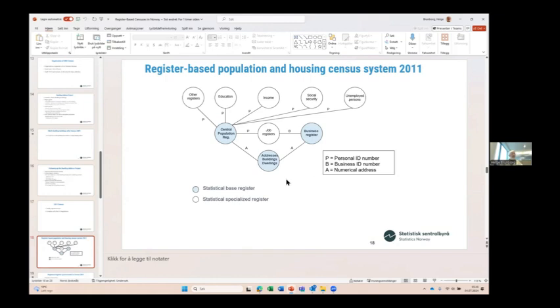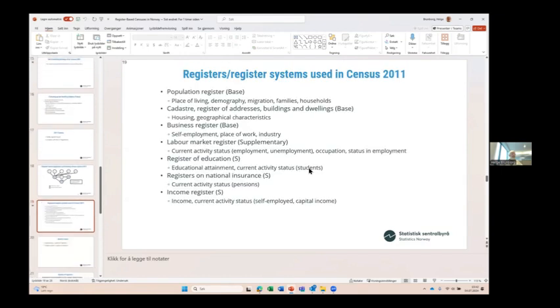And you see the P's, mostly P stands for personal ID number. So all these registers with data on persons use the personal ID number. Then in addition, businesses also have their own special ID number system, and there are numerical addresses for all dwellings. Again, as I said before, two base registers were used, the population register and the cadastre and business, and the supplementary registers that were used were on labor market, education, national insurance, and income.